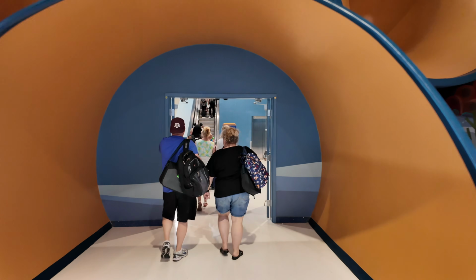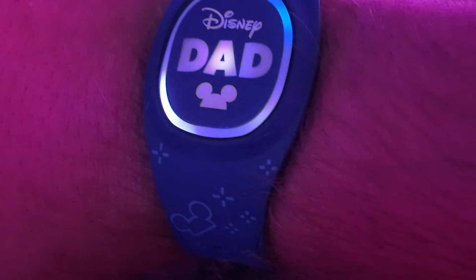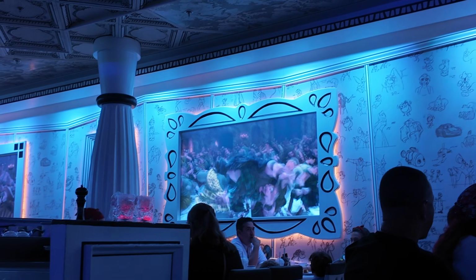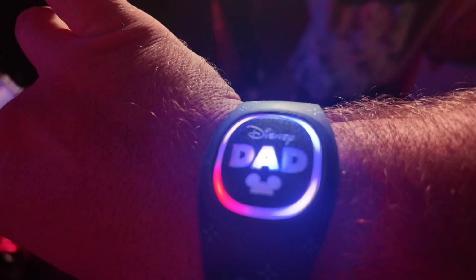If you've bought a Magic Band Plus to use on board or have one from the parks, you can actually link it now when you check in. They were having technical difficulties on my day, so I just stopped by guest services on board, which you can do as well if you forget. It'll work as your room key, getting on and off the ship, as well as charges on board.